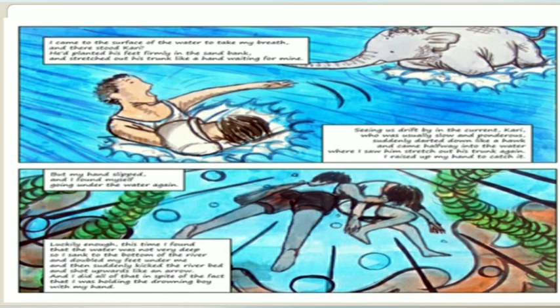And the narrator thought he was drowning. The narrator was worried about how he would save Kari, because even if he jumped into the water, how would he pick out this heavy elephant, which was 400 pounds in weight? This was the problem. But the narrator saw his back rising above the water, and the moment he caught his eye, he began to trumpet. Means when Kari looked at the narrator, he started blowing the sound. Trumpet is the sound made by an elephant.